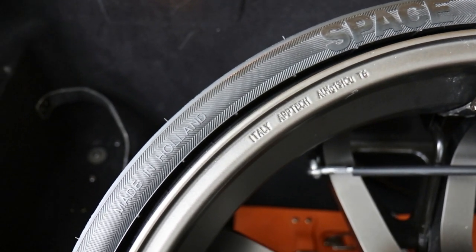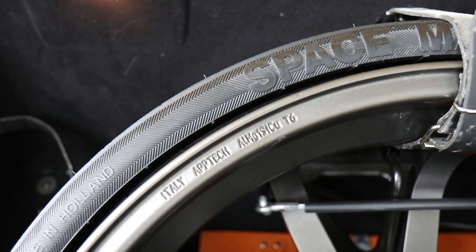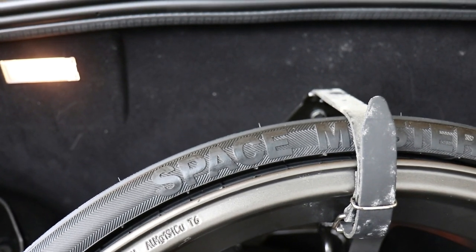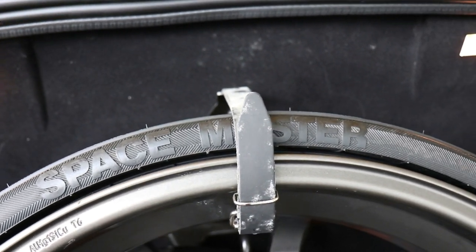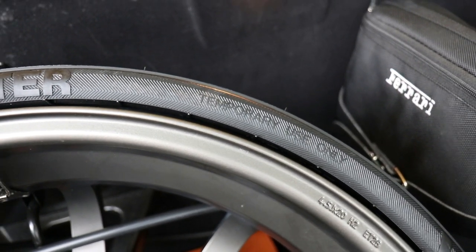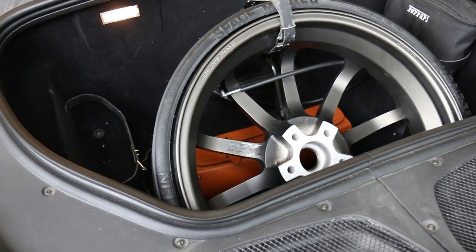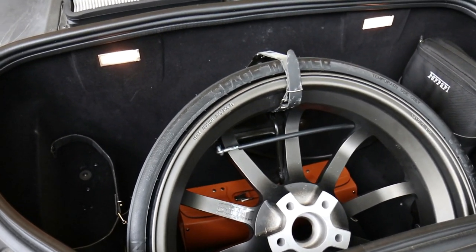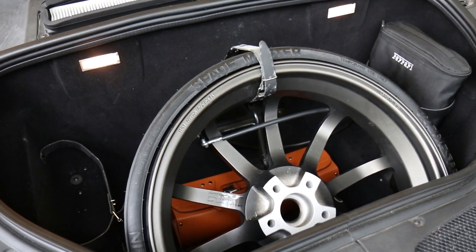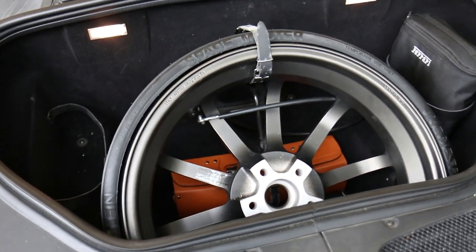Now the rims look like they are full size, and they are also made in Italy, as you can see right here. But this is not the same size as the regular wheel of the 458 Italia Speciale, because it comes with the word Space Master. Temporary use only, as you can see there, which basically means that this is just a spare tire that should get you to the nearest shop that will help you take out that nail that crippled your Speciale. But still much better, because I would never have expected that a supercar like this would have an actual spare tire.